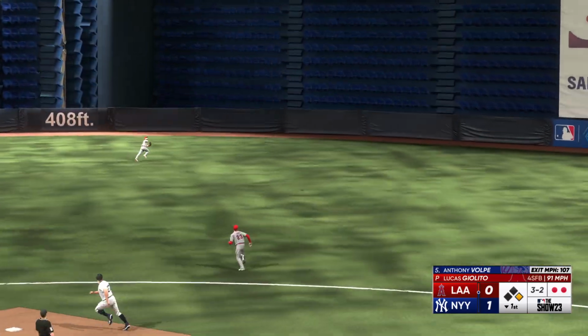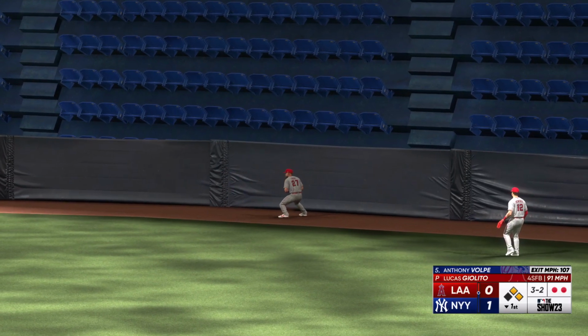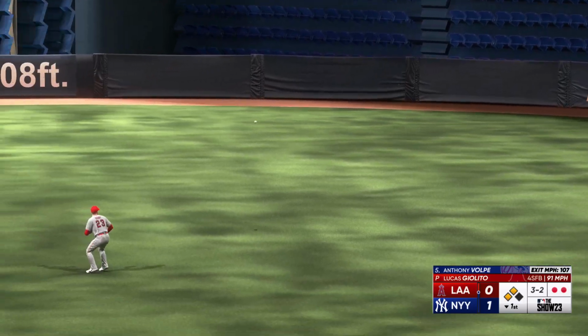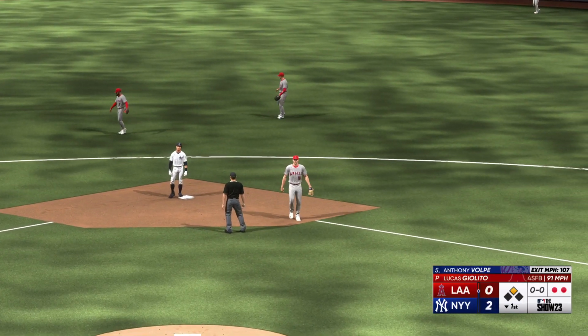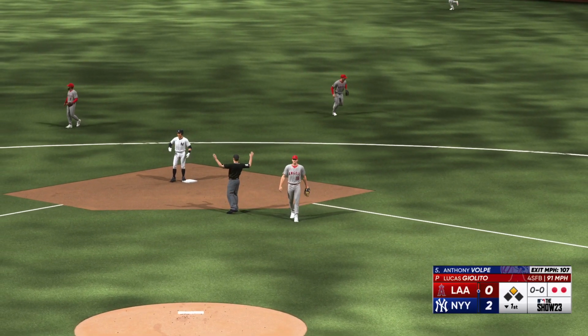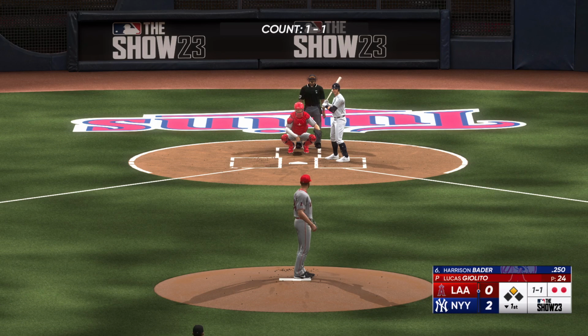Line drive, and that should be extra bases. Stanton around second, heads for third. Across is the runner from first. It's 2-0. Two consecutive base hits for these guys here. Got a fastball, middle of the plate, jumped all over it. Absolutely smoked that ball. Man in scoring position with two away.